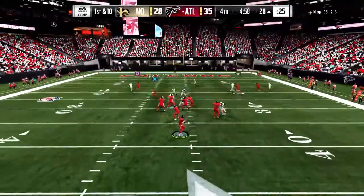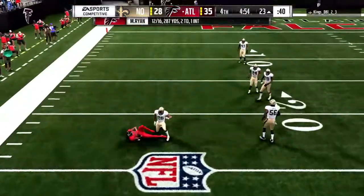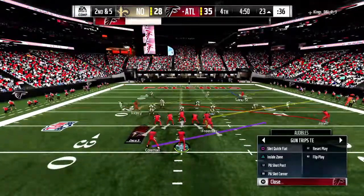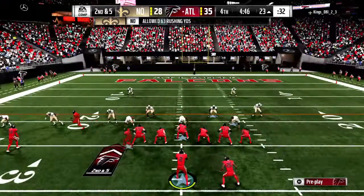Now Ryan on first down. Throw left side complete. It's Freeman. And he'll go down here right around the 23-yard line. It's a gain of 5 on the play, and that'll make it a second down.